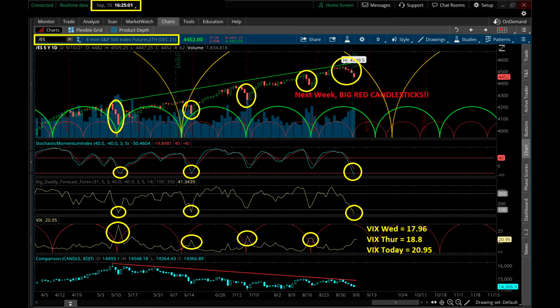So we have a situation right now where the Stochastic Momentum Index has broken through the lower line and has a lower number than any other time in the last, well, I didn't go back more than 3 months. But you have to go back quite a ways to see the Stochastic Momentum Index break below that line.